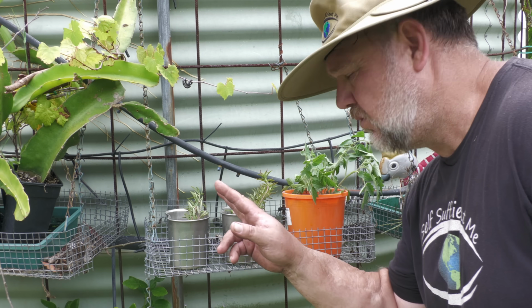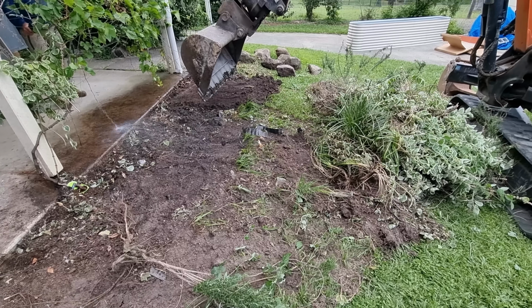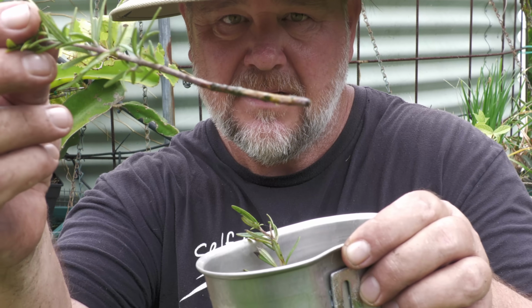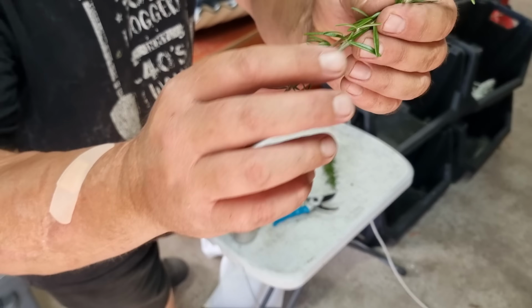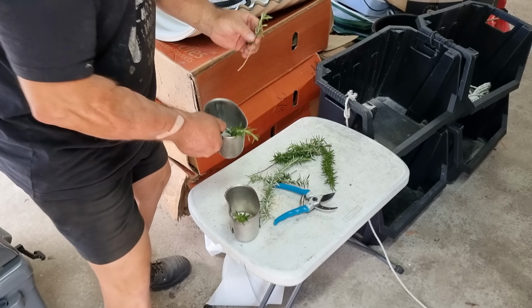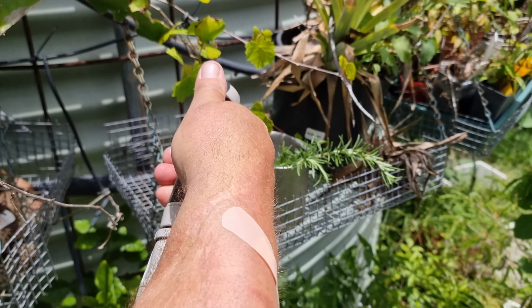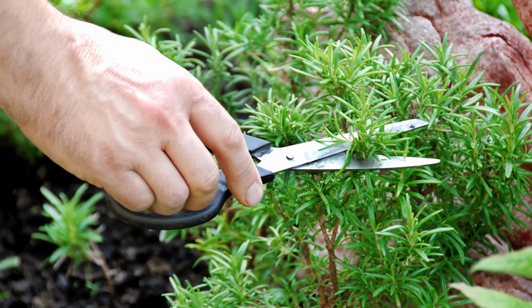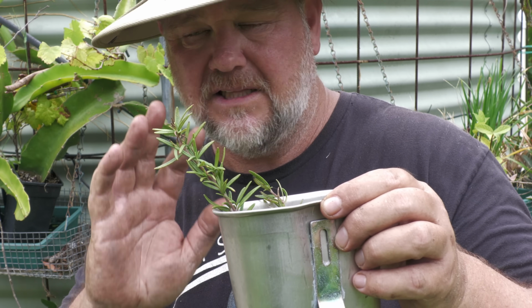I also have some rosemary here. I took these cuttings from our old rosemary. I'm trying to root them now. So hopefully they'll take root, and then I'll plant them again on either side of the pathway in those raised garden beds. But this time I'm going to keep them hedged and small and nice and bushy so they don't get too old, leggy and woody. I will leave a couple of gaps either side for this to go in later on.